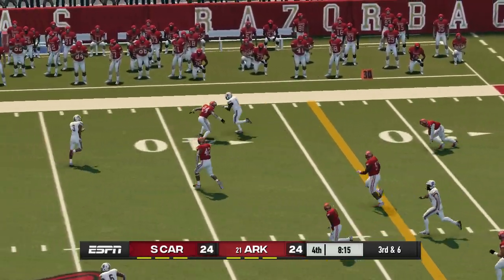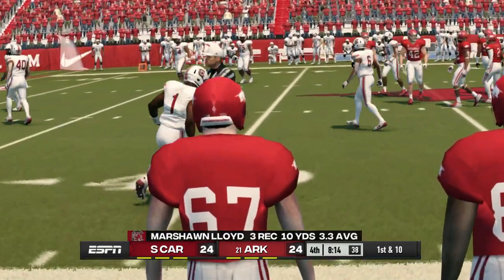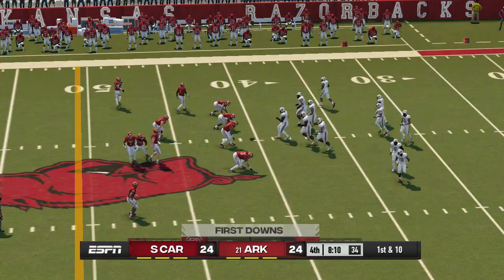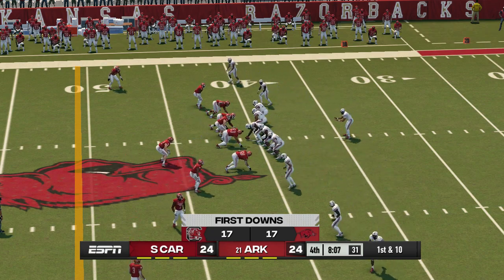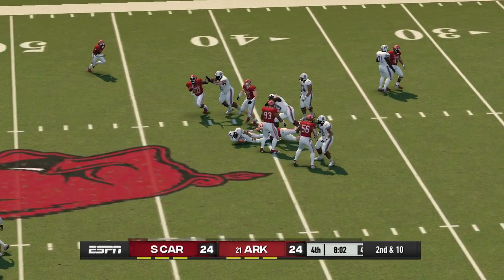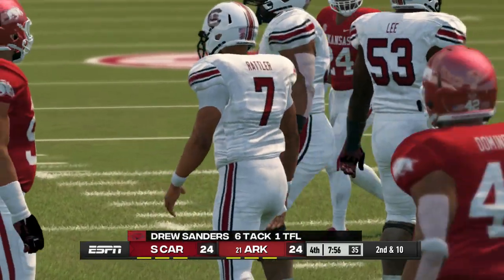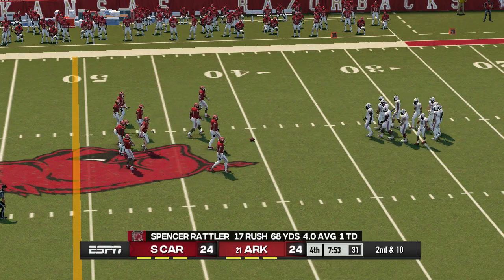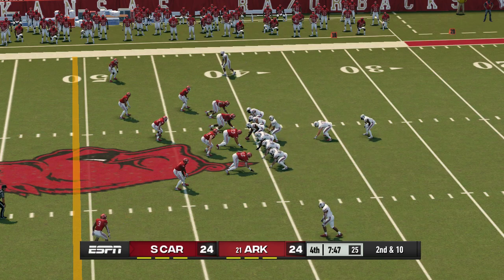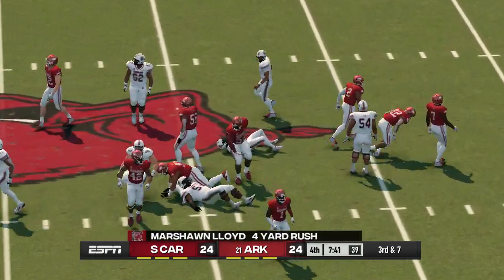Throws on the run, gets it to the halfback. And they push him out at the 40. From their own 40-yard line. First down. He's tackled at the 40-yard line. A nice run up the middle.